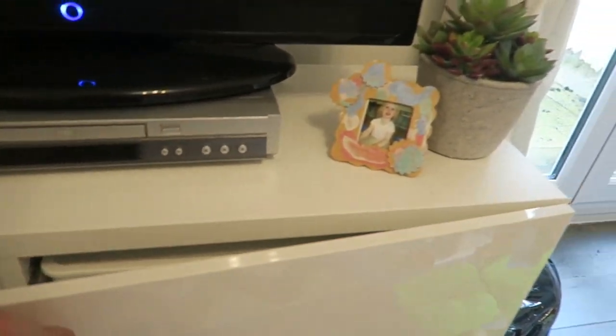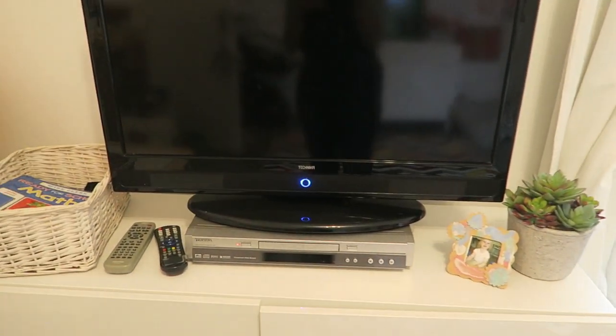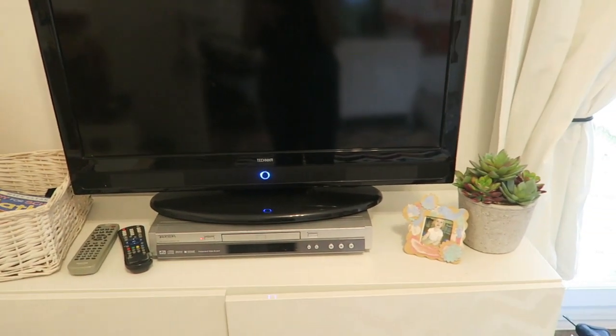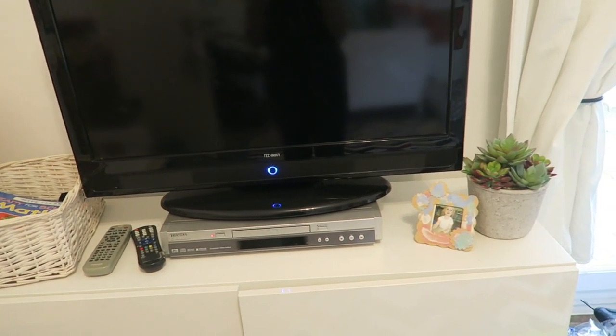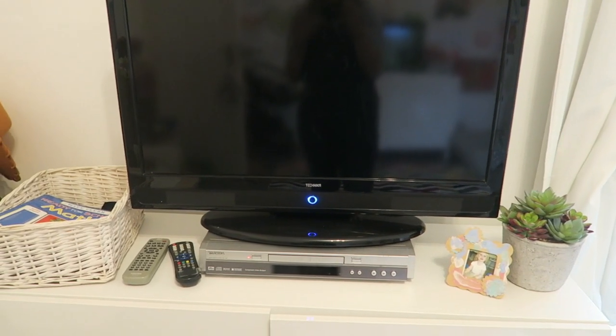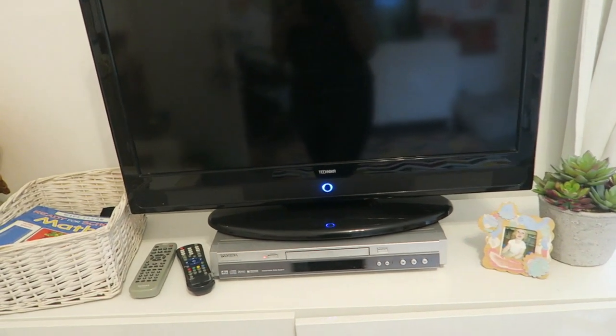Well, the baby's just woken up. So this is an artificial plant, and we've got the TV and DVD player in here in case they want to watch a movie and sit in here. And I think maybe when the baby gets a bit older I might put a little bit of educational baby TV on every now and again, but this TV actually rarely gets used.